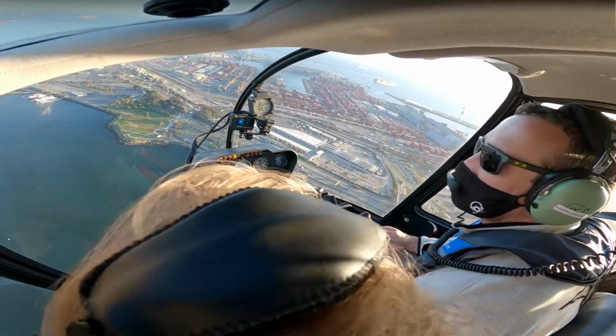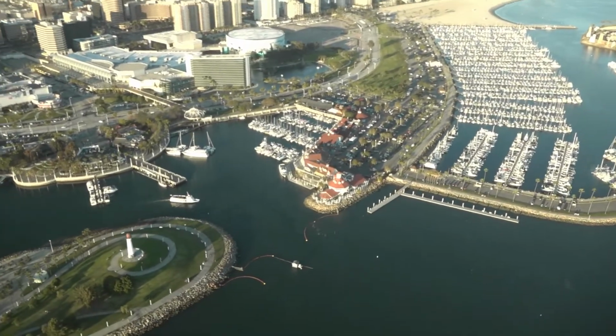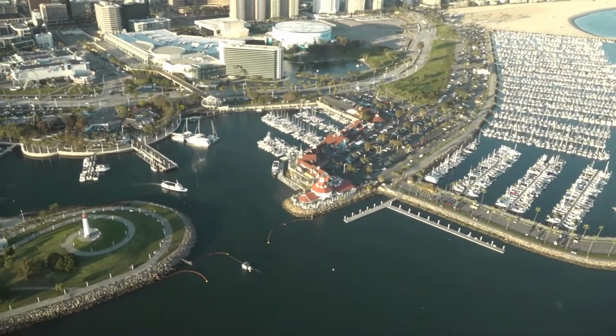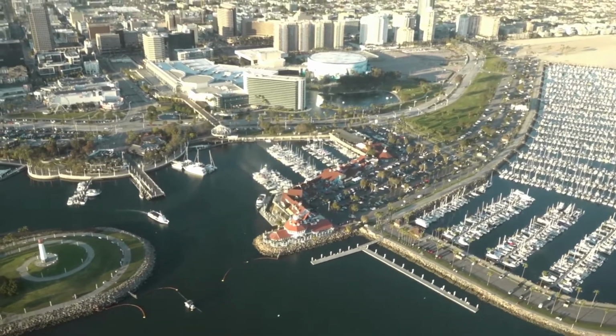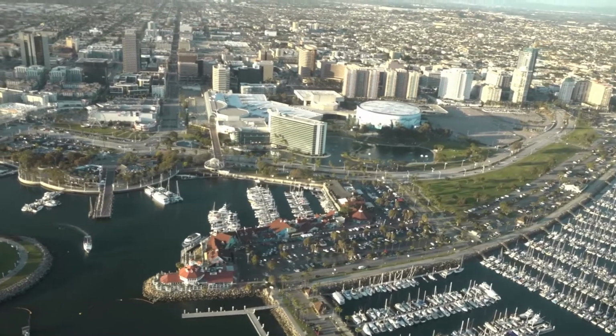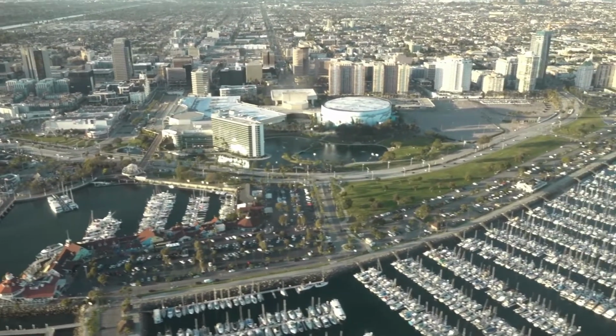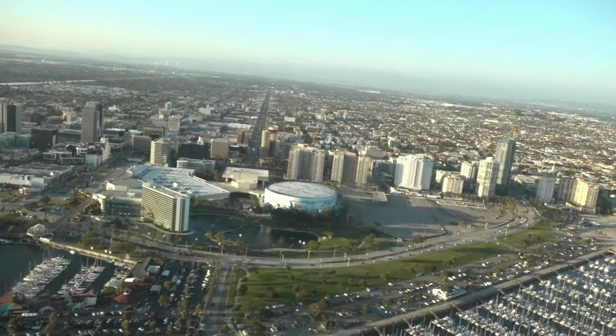Alright, so we're just going to cruise back along and let's all hope that we get the... I don't know if we'll have the Long Beach Grand Prix this year, I hope we do. Really good to get the Long Beach Grand Prix, I missed it last year. I think everyone missed it last year at Long Beach. Yeah. Alright. So we're just going back to 700 feet again, we will just cruise back along.